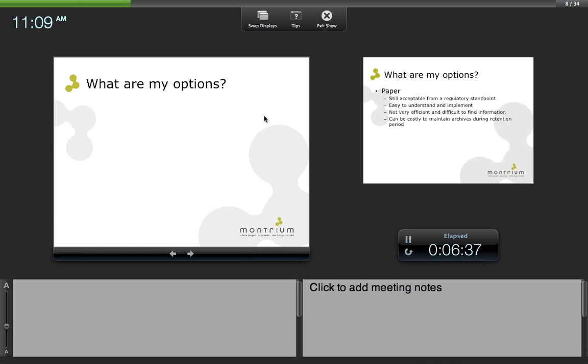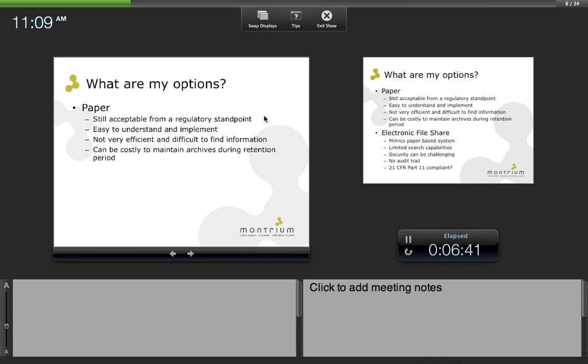So if we think about document management and systems, what are the different options that we have? The first option is obviously paper. You know, there's nothing wrong with paper. It's still perfectly acceptable from a regulatory standpoint to manage things on paper. And it may make sense for your organization to continue using paper. It's also obviously easy to understand and implement. We've been doing it for millennia.